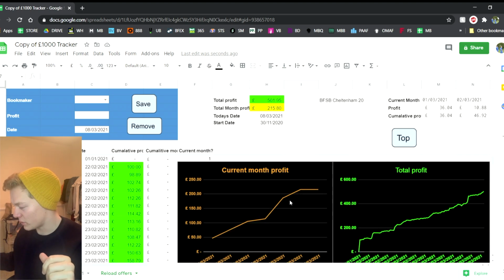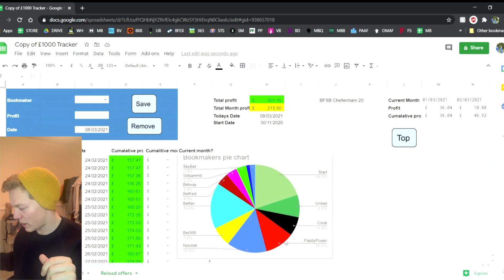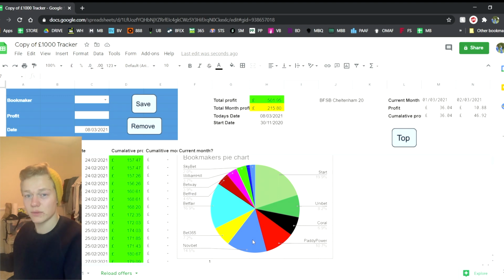Just a quick look at a few things. The current month profit looks quite nice. The total month profit is going up steadily. And the bookmakers pie chart, we can see we've got decent spreads of all of them. Betfair's starting to take up quite a big amount because of that £50 win we had. Novibet's a really good one. They've been smashing the offers out recently. Paddy Power, yeah. So as you can see, they all just contribute a nice amount each of them really. So yeah, that's the spreadsheet.